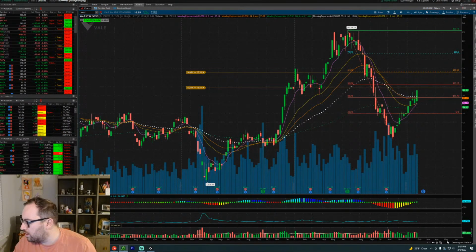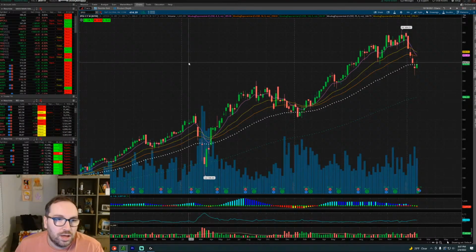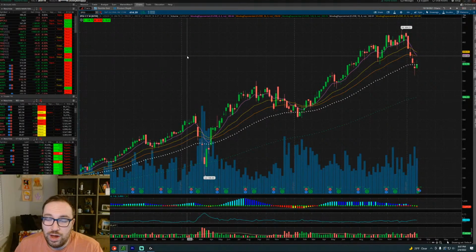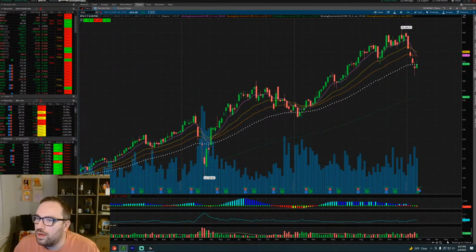Found it. SPGI. That's the S&P Global Index. Oh wow. This looks like it holds up better than the other ones. Compared that to the, okay, let's do, we can do that.